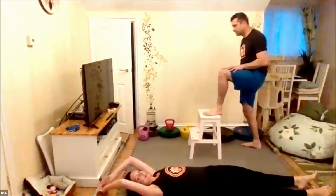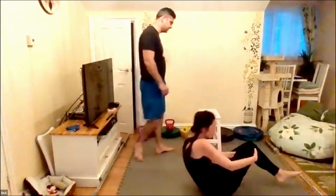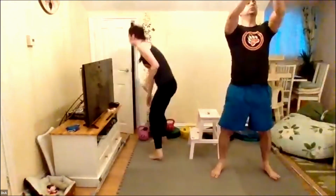Awesome work, guys. Here we go. And we are doing these V-ups, doing these step overs or jump overs. And we've got Mighty Mouse on these jumps. Let's get those elbows even higher, Mighty Mouse. I know you got this. There you go. Nice. DNA moving on to another round of swings here. Squeeze those glutes. Let's do it.